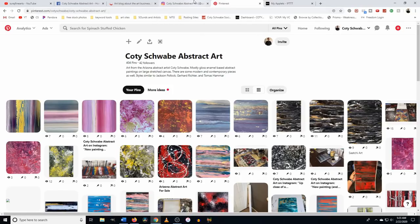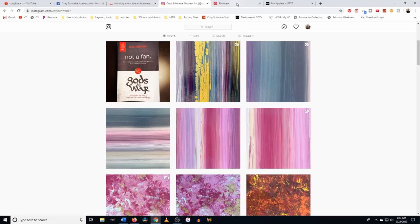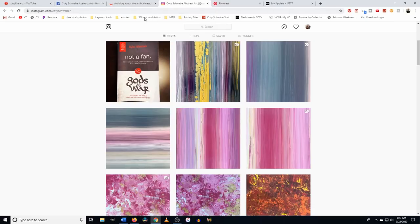So essentially, I would set that up first. I'd set up the Instagram and the Pinterest accounts, and then before you start actually posting, go into IFTTT, set this up so that it automatically pins your Instagram to Pinterest. And then if you want to do Facebook, Instagram actually allows you to post directly to Facebook. And I think Twitter too within the Instagram app, you'd have to check. So you could just use that to post to Facebook and Twitter at the same time.